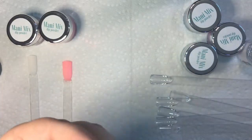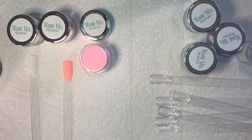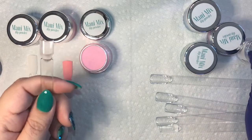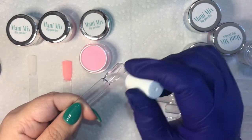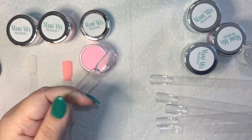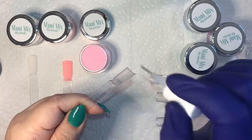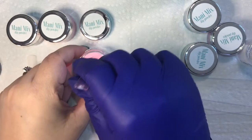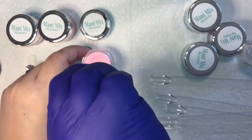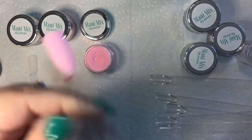But that's that one. This one is Cake Pop, which I'm super excited about. I love the name. I don't know if I said this either, but this collection that she came out with, she is calling it the Confections Collection. So it's kind of like dessert and sweets names, which I think is so adorable and unique, and I love it. So again, this one was Cake Pop. Dip it. Oh my gosh, it's so pretty.